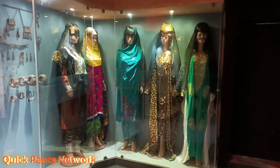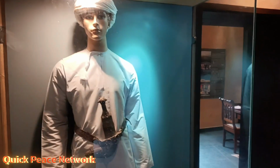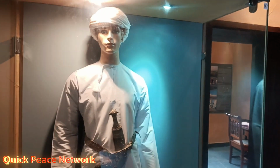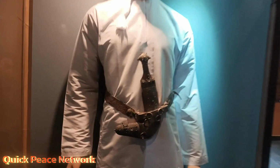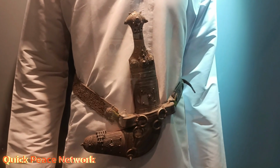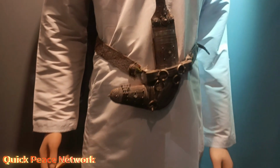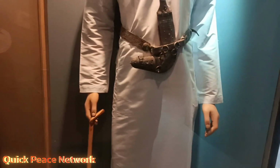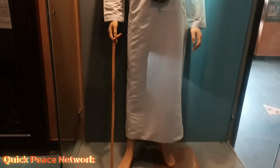And of course they are models. We even have a model of a man, of the Sultan himself. The Arab man usually has a knife on the waist because of culture. It's part of the culture, just like the Maasai community. Yeah, it's a dagger. But it looks like a weapon. Isn't it dangerous to have a weapon? Yeah, it's a dangerous weapon.